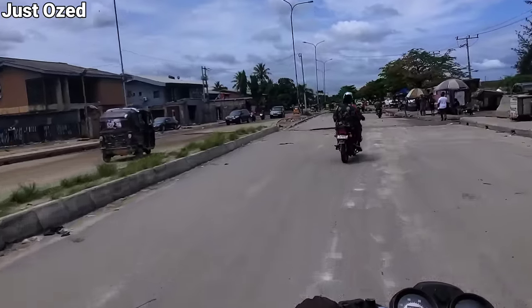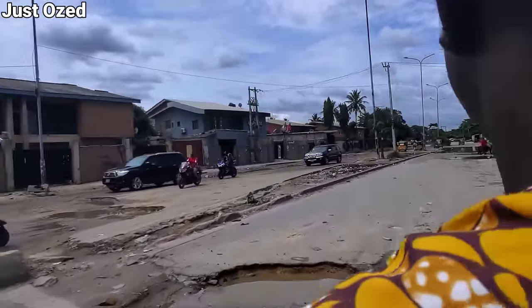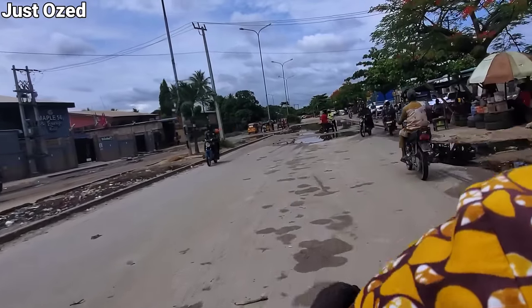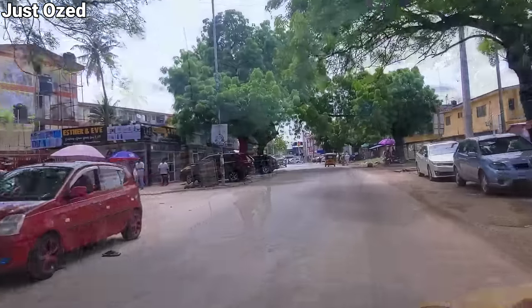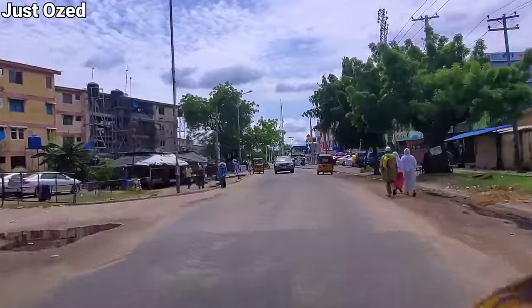Connecting back to the First Avenue, I said to go to 22 Road, where I shot most of the clips I've shown you earlier in this video. So we're going towards 22 Road now to see what that part of Fastac looks like. This is 22 Road inside Fastac, and this is what we have right here.